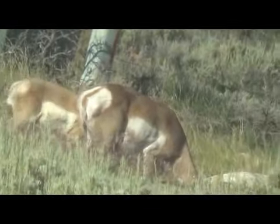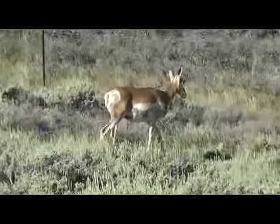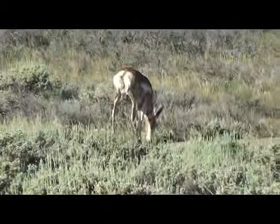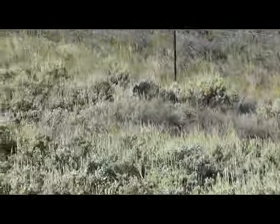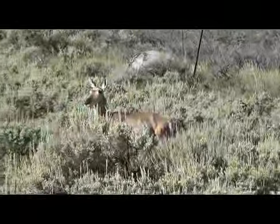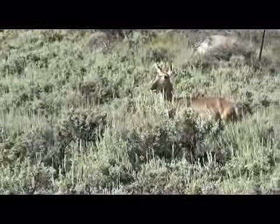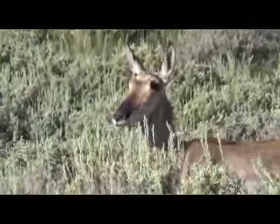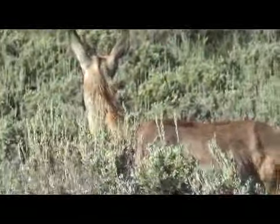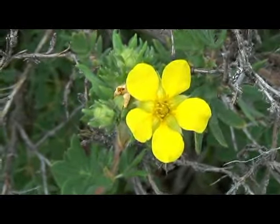And there's a real fine fawn with that old doe. They seem to have a good crop of fawns this year, although there didn't seem to be an abundance of antelope again. During the heat of the day, this old doe's already filled her belly, so she'll just lay there and chew a little bit and then be off on her way and take care of her fawn.